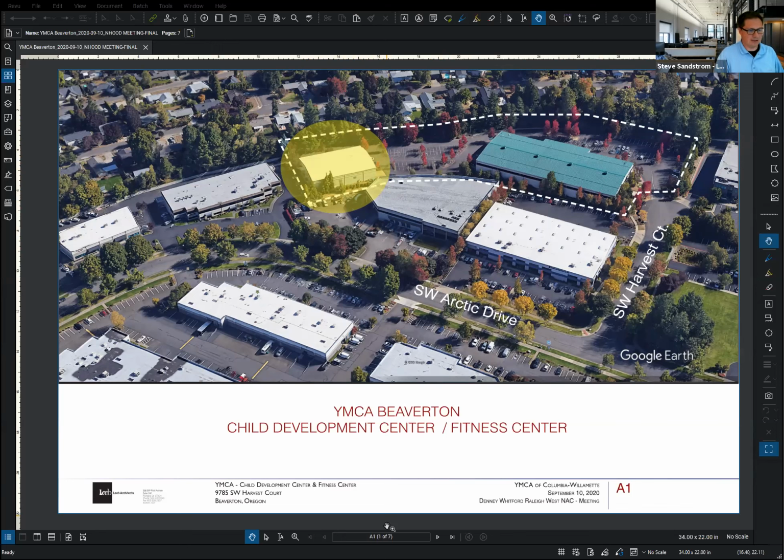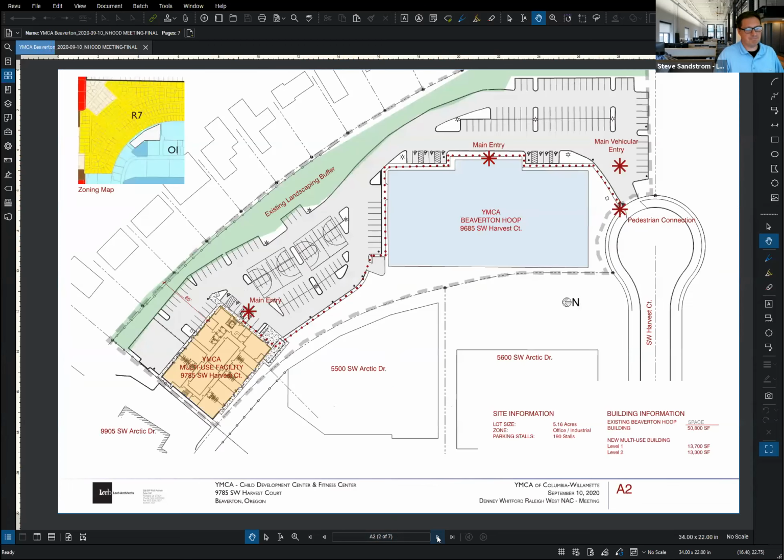And let's go to the next slide here. Okay, this is kind of a simplified overall site plan, and there's a number of things here that I'd like to share with you. So again, just for orientation's sake, the building here is the Beaverton Hoop off Harvet Court. And the building that we're going to be looking at is this existing warehouse building, which is approximately 13,000 square feet and has been recently purchased by the YMCA and to include into what would kind of become a small campus and expand some of their program facilities.